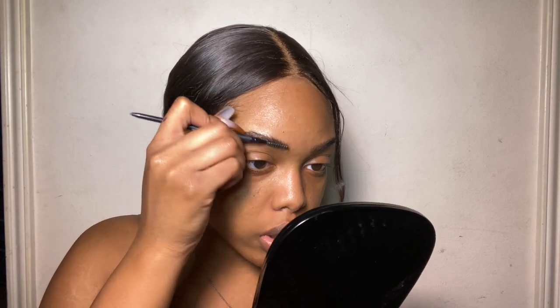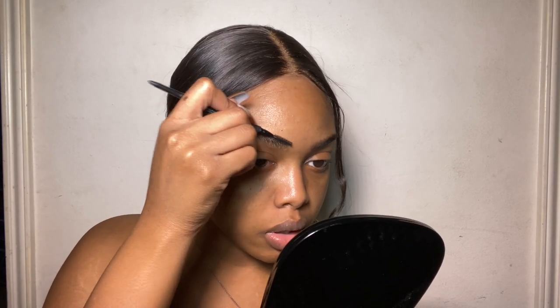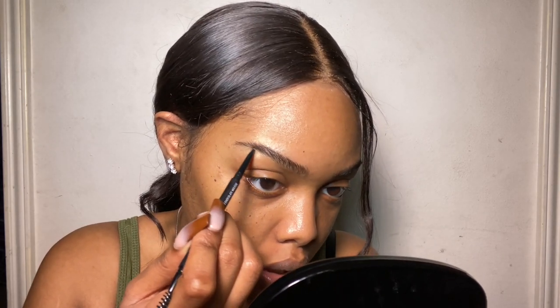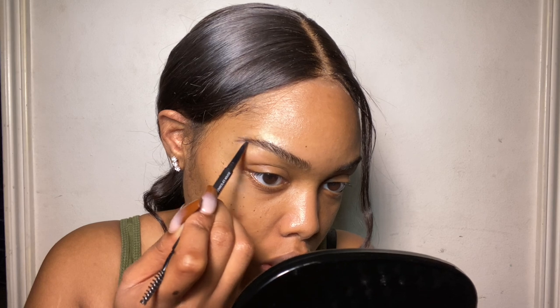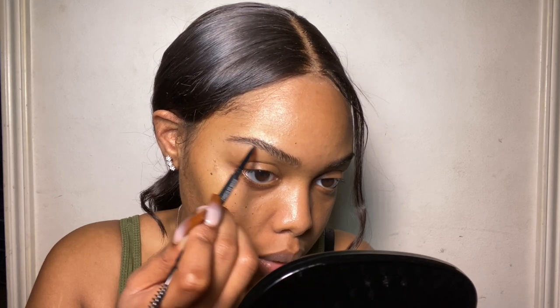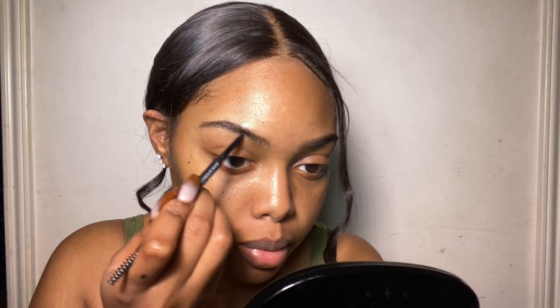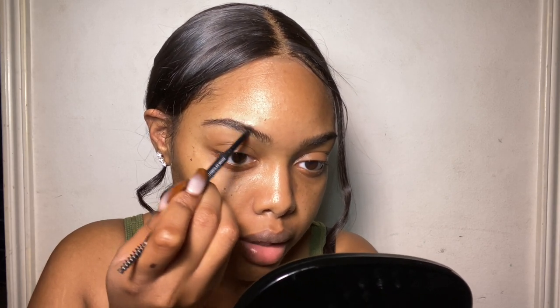I'm using the Morphe eyebrow pencil in Chocolate Mousse, $5 at Ulta, Sephora, wherever. And I'm just gonna fill my eyebrows in kind of thick because I'm letting all my hair grow back before I take it off again.